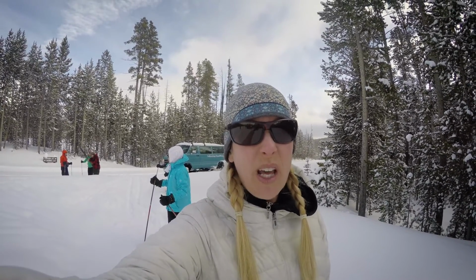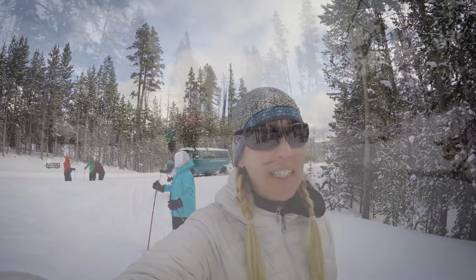Our very last ski of the trip. We're on our way out, on our way back to West Yellowstone, and we stopped at the Virginia Cascades. It's a one-way road. In the summer, we're going to go the opposite way, downhill on skis, and then our guide Kayla is going to pick us up on the other end. And then that's going to be it, but it's a great way to end a trip.